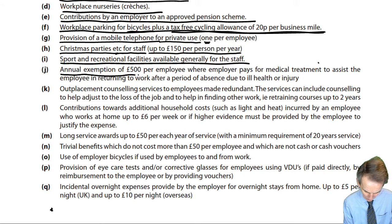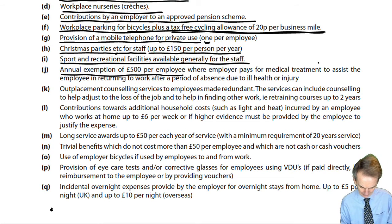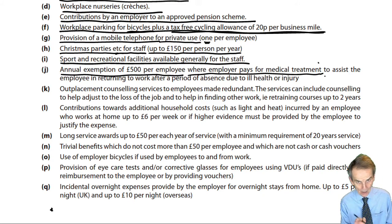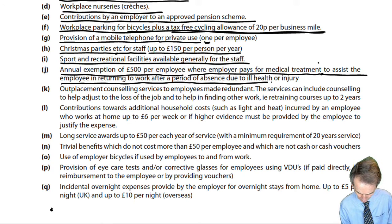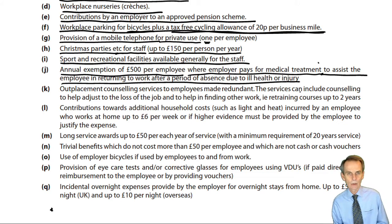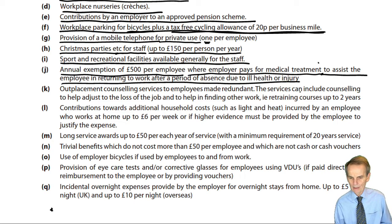An annual exemption of £500 per employee, where the employer pays for medical treatment, but note, to assist the employee in returning to work after a period of absence due to ill health or injury. So it might be, I know you've broken your leg or something, and in order to try to get you literally back on your feet, they're paying for physiotherapy, something like that. Again, up to £500 per year to get you back to work. That would be an exempt benefit.